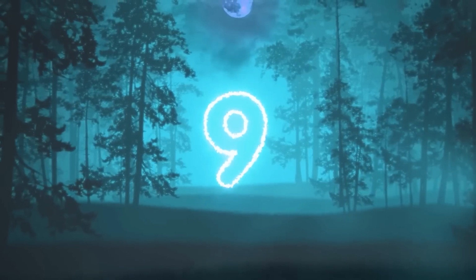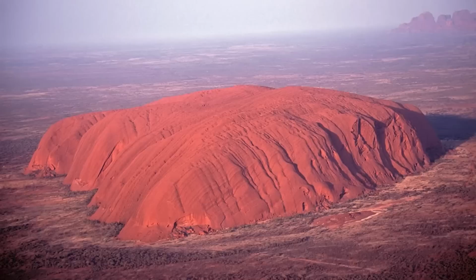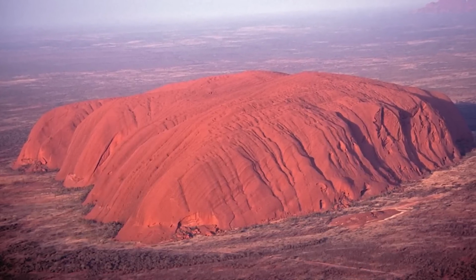In our number 9 spot today, we have Uluru Rock. Uluru Rock is a large sandstone formation that is located in the southern part of the Northern Territory in Australia. It is sometimes known as Ayers Rock, but regardless of what it is called, this area is sacred for the people indigenous to the land. This is part of the reason that those who visit the rock are asked to not take anything from the site.